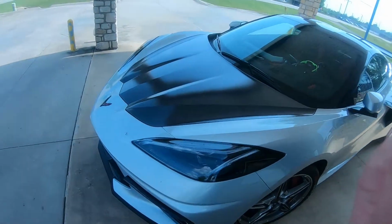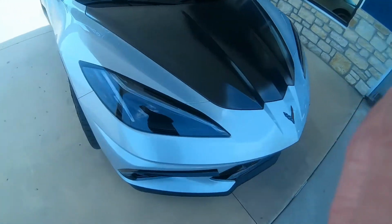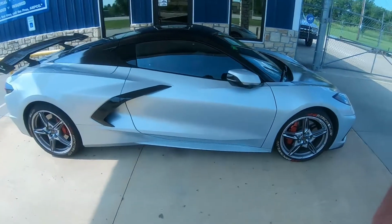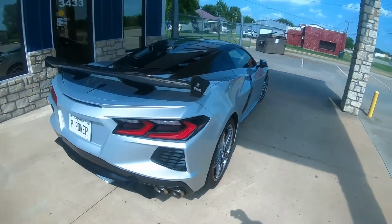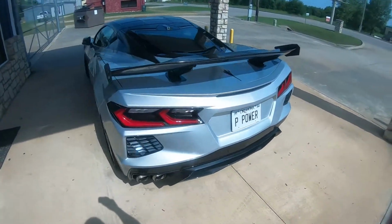So let's go out here. We're going to take a peek at this. Let's get out here and let's look at this vet. All right, we got the carbon fiber hood on it. Did get the blacked out top done with the vinyl, just to let you guys know. White leather tires, and we got the spoiler on it, so just to make it look kind of next level.